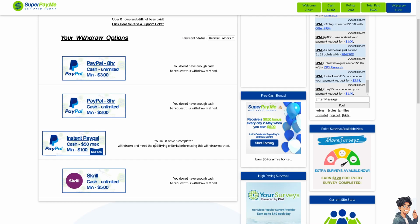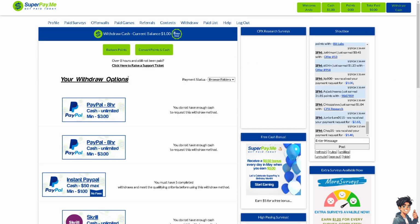And from here, you must have completed 5 survey withdrawals and meet the qualifying criteria using the withdrawal method. And you can also use your Skrill Cash Unlimited for the minimum of $5. But again, I do not have enough cash to request this withdrawal method. Now from here, if you have disputes over your points or converting points into cash, just click here to raise a support ticket.